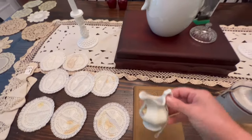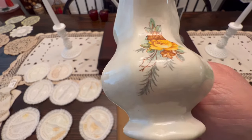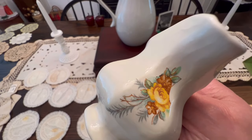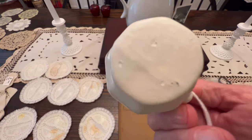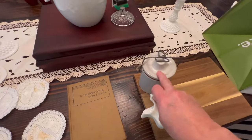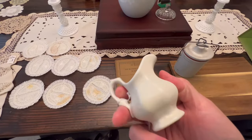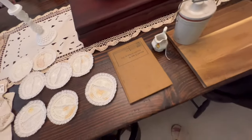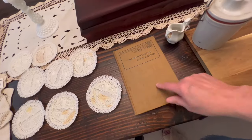And then I got a little pitcher again for my hutch, and this one has a little flower and some greenery on it. I think this will be cute in the fall or all year. I'll use it all year round, but I just love that. No special markings on it that I can tell. I did not Google Lens this, or this, which I think would be a cheese crock. I didn't Google Lens either of those. I don't think that they're anything extremely rare or special, but special to me. And this was $5. And the book was $5.